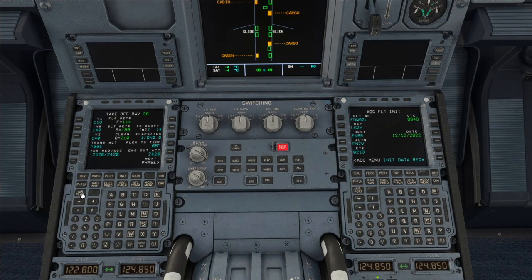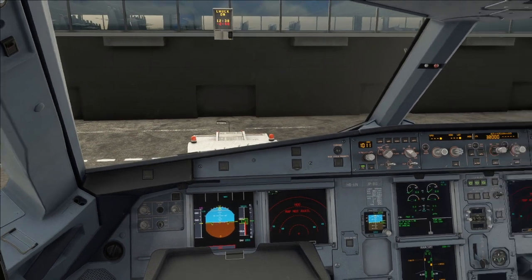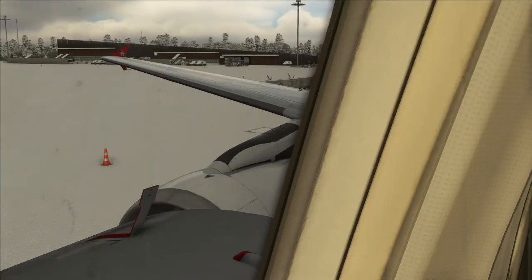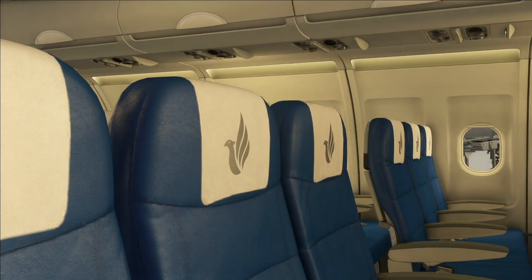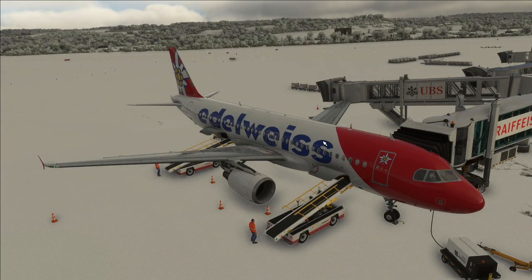2420. Perfecto. Okay, cool. So everything here is now good. We are all good to basically just wait for boarding to complete. If we head into the passenger cabin, you can see here, have a little Edelweiss cabin going on here. Ignore the little Phoenix bits. But yeah, everything looks good so far. We'll wait for boarding to complete.